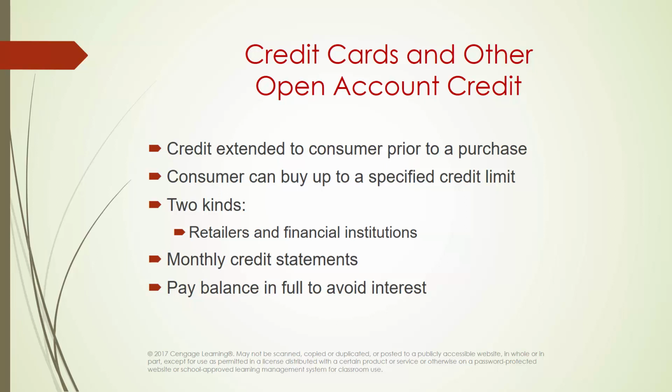We're going to now kind of delve into the different kinds of credit cards. You think, okay, that's cards. A credit card, no, it's not. Retailers, right? A retailer's like, I go get a Gap credit card. A financial institution is I go to Missoula Federal Credit Union or Chase or Prudential or whatever. And I carry their credit card. Both of them under Consumer Protection Acts have got to provide me monthly statements.